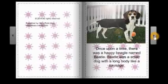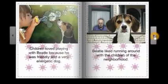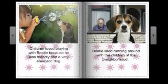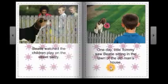So once upon a time, there was a happy beagle named Beatle. Beatle was a small dog with a long body like a sausage. Children loved playing with Beatle because he was friendly and a very energetic dog. Beatle liked running around with the children in the neighborhood. Beatle watched the children play on the street sadly. One day, little Tommy saw Beatle sitting in the lawn of the old man's house.